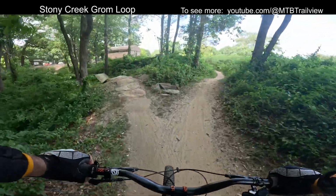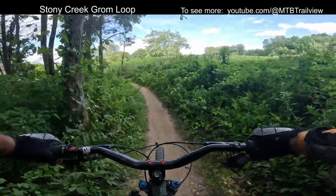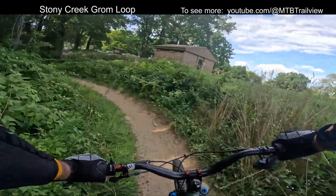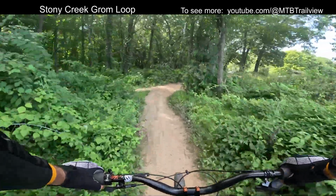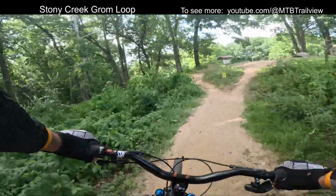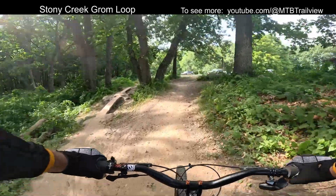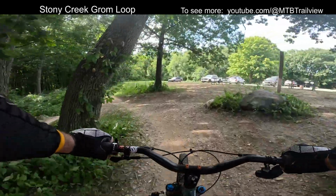We're about to come to a split right here. If you go to the left, that's really kind of technical and difficult. It's actually a black diamond feature. So if you keep to the right, that'll take you right around. It intersects, and you've done one lap of the Grom Trail. So that's how that works.